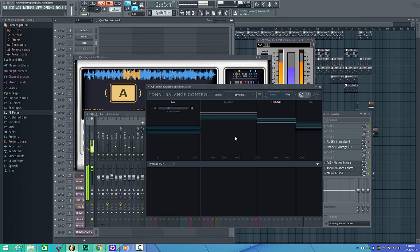So you can see that in comparison, my low is perfect, in line with Davido's song. My high mid is also kind of in range, but my low mid is off, my highs are off. Okay, and that's one of the reasons why I use this EQ.